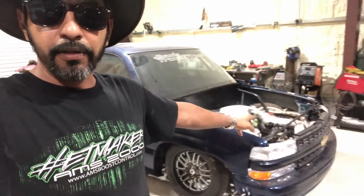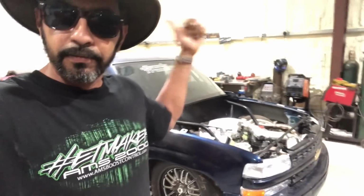Turbo kit on this one is done. Waiting on all the wiring, all the electrical parts, so I can start on the wiring. And also in the meantime, we go to the racetrack with the Camaro. Brand new personal best. And just a bunch of projects going on here at the shop.